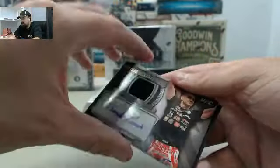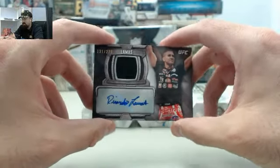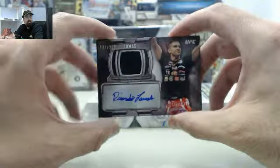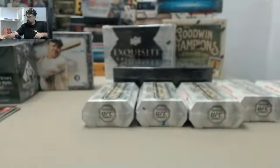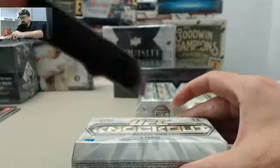And we've got the Ricardo Lamas Fighter Worn Memorabilia Autograph. That is numbered 131 of 275. Next pack up here, UFC Knockout for Levi.